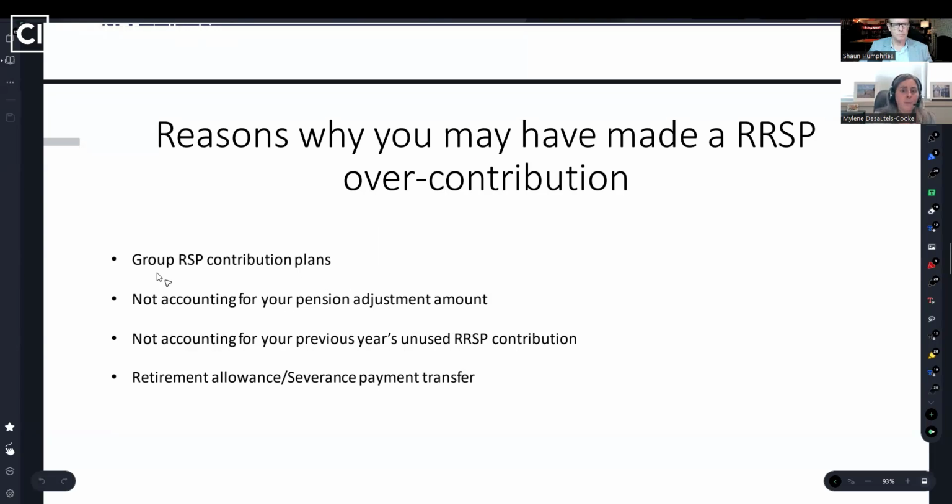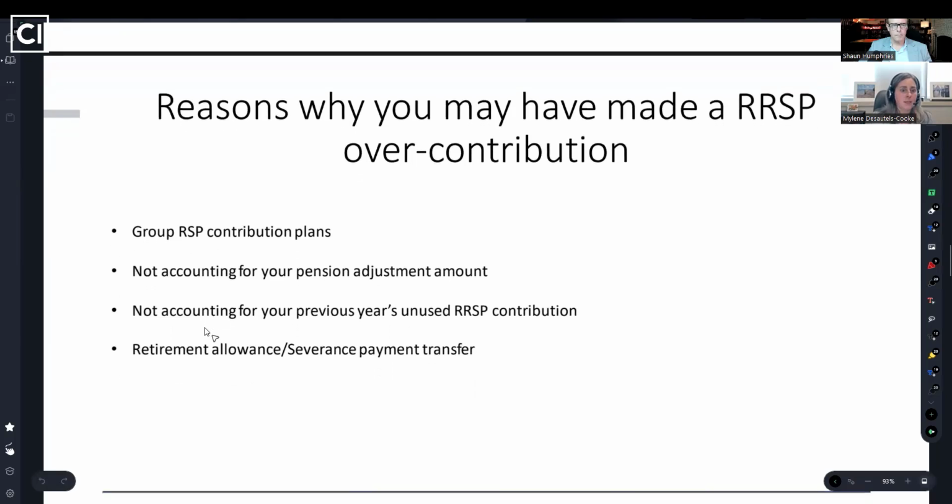Okay, here they are. So some of the reasons why we may be in that over contribution is that you participate in a group RSP contribution plan. So what happens is the employer's making contributions and you're making contributions to the group plan. And there could be a time that there's an adjustment being done, the percentage different. You may have thought, oh, my limit is this, and then they're continuing to make contributions, but you've already maxed out your RSP contribution. So there could be that. So again, always good to check your notice of assessment, see what your room available is, and then look at what your salary income is, what percentage you're putting in towards your RSP group plan. And then hopefully that will kind of limit that.